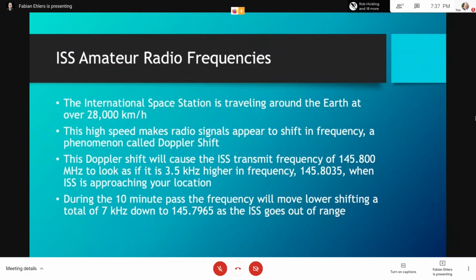So as the ISS is appearing on the horizon, it is traveling towards you. The frequency you want to be listening to is actually ever so slightly higher than this 145.800. So we need to dial it up to about 145.8035 as it's coming towards you. And then as it's disappearing, we actually need to dial down, and you could go as low as 7 kilohertz, down to 145.7965.